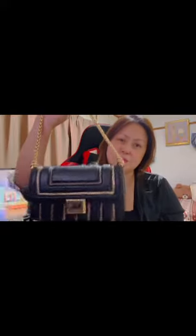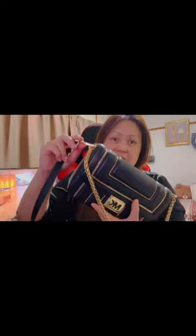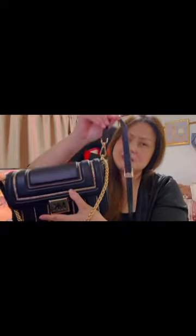So this is a two-way bag, so you can do it crossbody or shoulder bag. It has a long strap, and it's adjustable. And then you can do it like a shoulder bag, more fancy. So if you're wearing jeans for casual, you can do it like a crossbody. But if you're at a party or a dinner date, might as well do it like this. So this is detachable, you can remove it. You can detach the strap if you want.